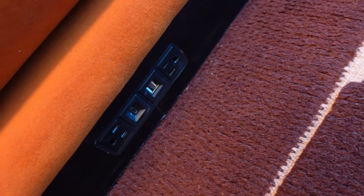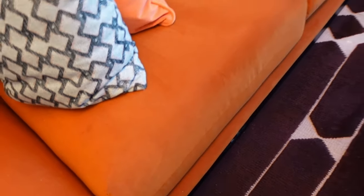The Ruby Tower. Ooh, look, I just noticed down here. See that down there underneath the couch? More plugs and USB ports.